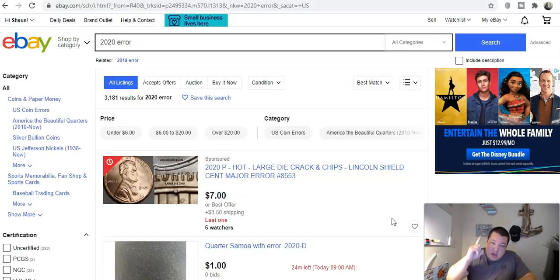However, the ramp up in production for 2020 has opened the door to something else greater. No quality control equates to more errors. So what I did is I went on eBay. I went under U.S. coins. I kept it a broad, general subcategory. And I typed in 2020 error. There are 3,181 results for 2020 error. That speaks volumes in itself. That number should really be higher with the amount of things that you can find on these coins.